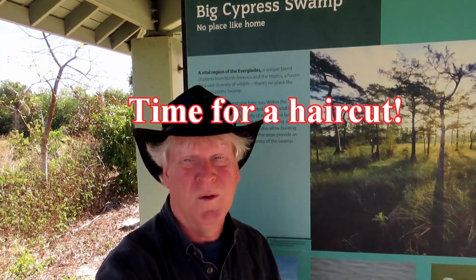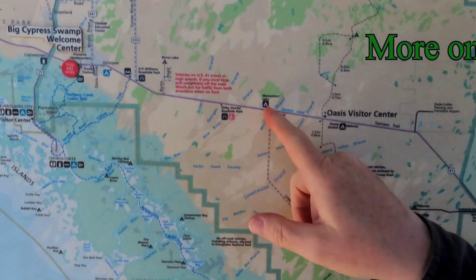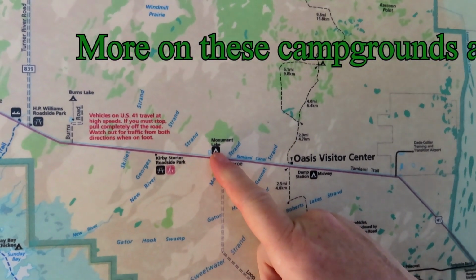Well, folks, we have explored the Big Cypress Preserve and the Everglades National Park down in Florida. And we've been staying at Collier Seminole State Park, which is about 10 miles north of here. And we're at the first visitor center north of Big Cypress, and this is the kiosk here. One of the things I just realized was that this is probably a better campground than we have been in.